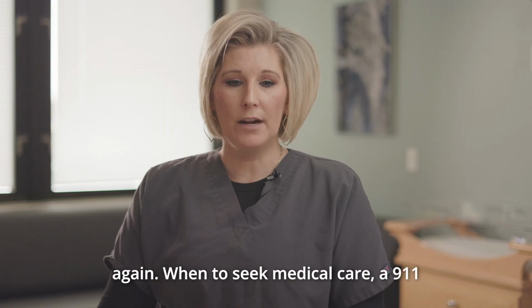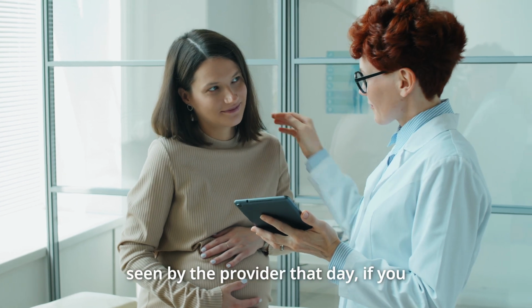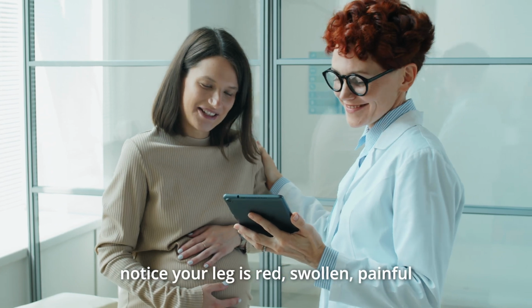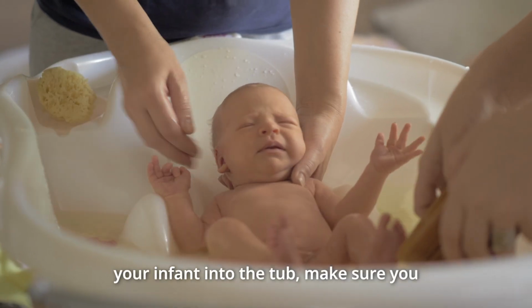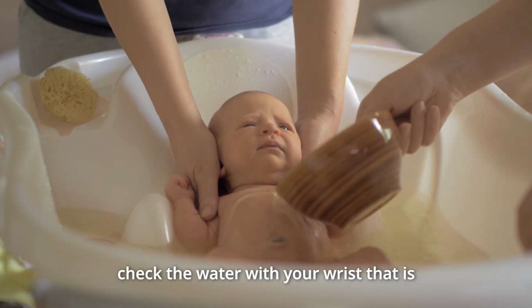When to seek medical care? A 911 call would be pain in your chest, obstruction in your breathing or shortness of breath, seizures, thoughts of harming yourself or others. When to be seen by the provider that day? If you notice your leg is red, swollen, painful, and hot to the touch, these could be signs of a blood clot.